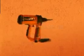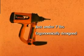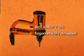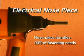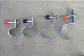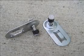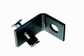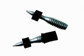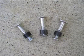Even at just under 7 pounds, the T3 may even feel lighter because the T3 is ergonomically designed to balance the weight on the front of the tool. The electrical nose piece comes standard with the tool. It will handle 90% of your fastening needs, including one-hole straps, threaded rod hangers, tie strap holders, conduit clamps, angle pin and clip for grid wire applications, threaded stud, standard 3/4 top hat pins for shooting up boxes.